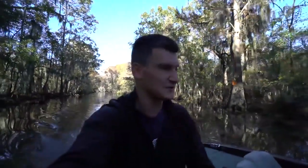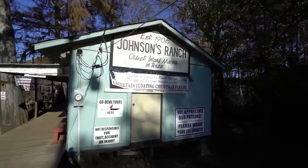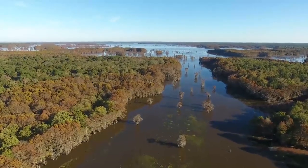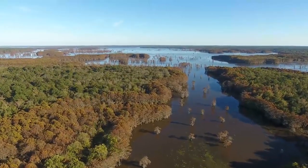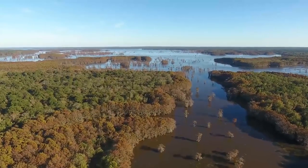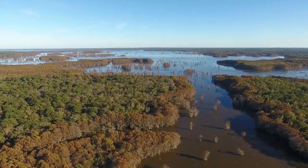Now, this lake specifically, I'm only gonna have about 2.5 hours to fish today. I launched out of Johnson's Ranch here on Caddo Lake, and this lake is a big, giant, vast swamp. I think it's about 25,000 or 30,000 acres, and it is just a vast, beautiful lake of cypress trees, Spanish moss, lily pads, a bunch of different types of weeds. I mean, it's an epic lake that I've always wanted to fish.